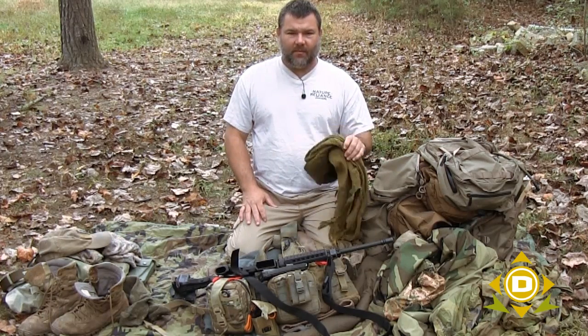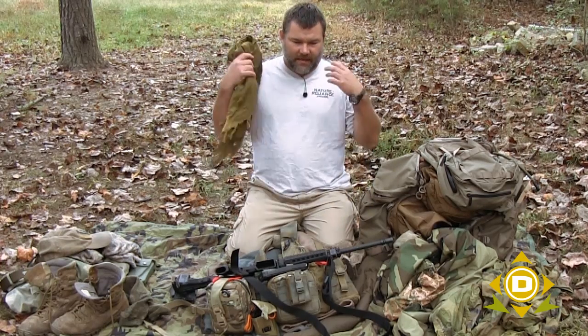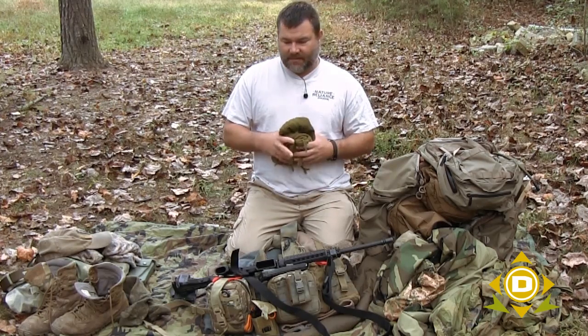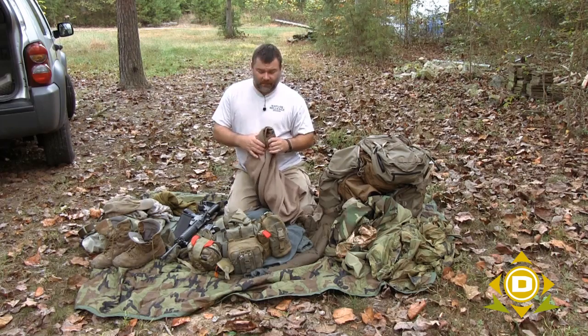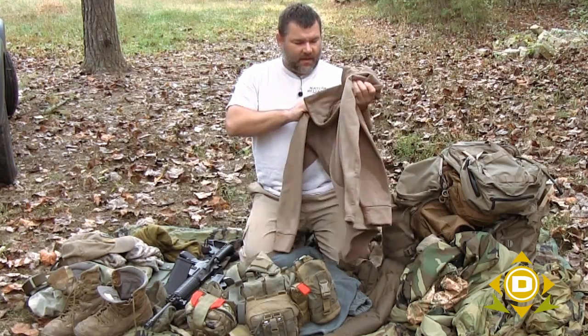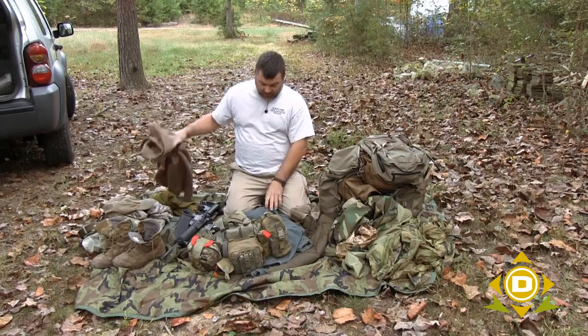I wore it in the mornings and at night when it started getting cool, but I didn't need to wear it during the day. But it helped maintain some heat around my neck throughout the colder times of the period that I was out. In case it got cold, I had a couple of things that I was going to utilize, but I had a polypropylene military issue long sleeve shirt that I ended up not wearing at all the whole weekend.